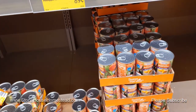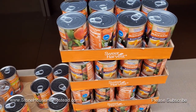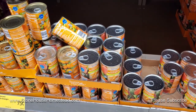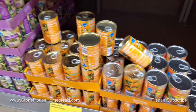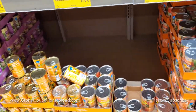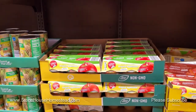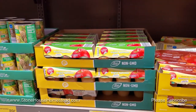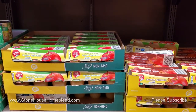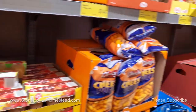Mandarin. So peaches, these are peaches in heavy syrup. We can our own, so I've got peaches at home. Mandarin oranges in light syrup. We have Mandarin oranges at home. Don't need that. Plenty of applesauce at home. Don't need that. All right, let's see then what box items we might be able to put with this.